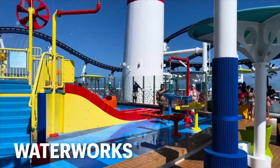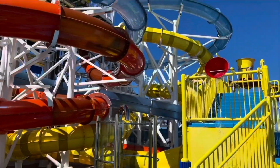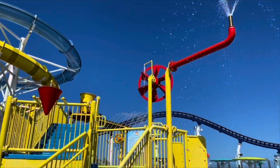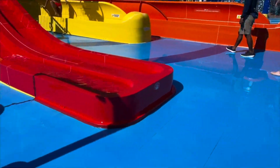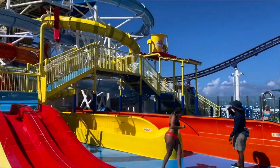Talking about fun, how about plunging into Waterworks, where they have this amazing water park featuring three water slides, one orange one that drops you, the blue one that you go facing forward, and the yellow one. They also have this splash zone for the little ones. And it's also fun for all, included in the cruise fare.